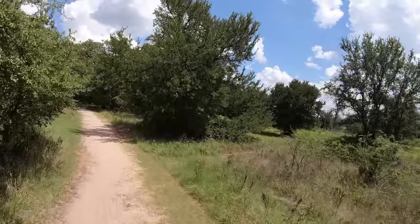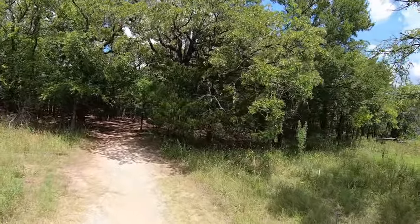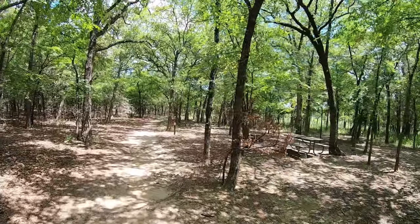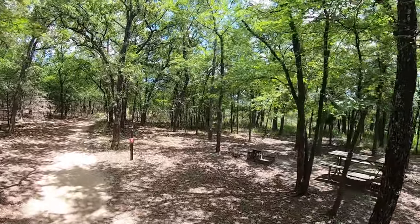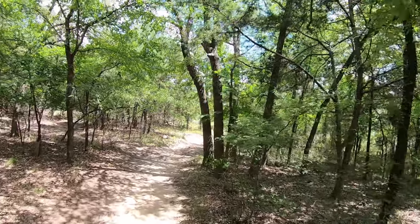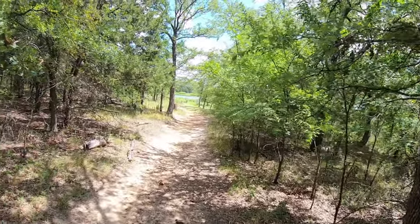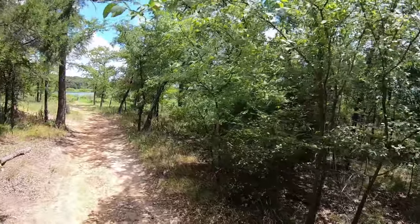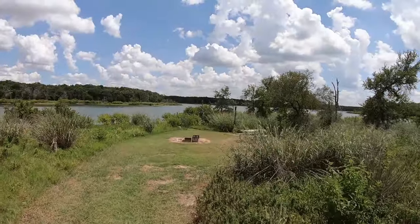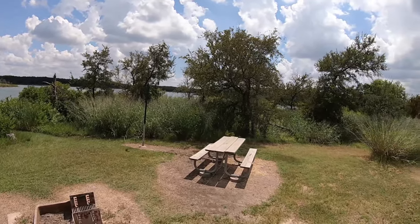So here at Ray Roberts Lake State Park, Isle Du Bois unit, they have a primitive camping area, walk-in camping. We're not going to venture too far down this trail, mainly because it's not real scooter friendly. But you can get right down here by the lake if you don't mind camping in a tent. So here we are. I mean, you could just literally sit down here and catch catfish right on the water.